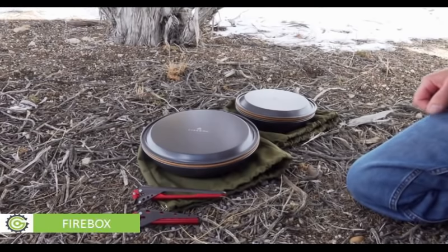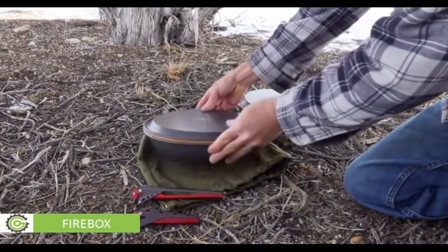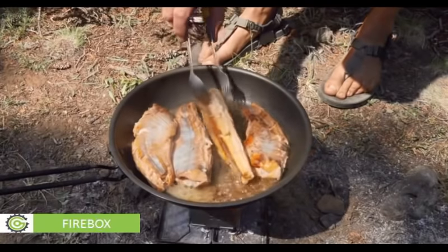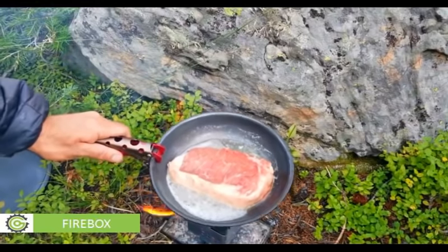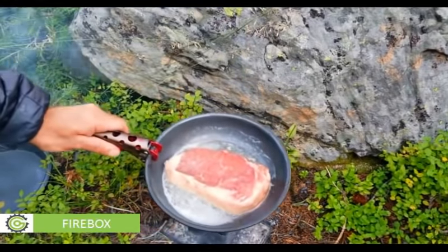The Ultra Cook Kit comes in two sizes. This is the 10-inch version. This is what I use to feed my family of five. This is the 8-inch version, which is perfect for solo trips or me and a friend.